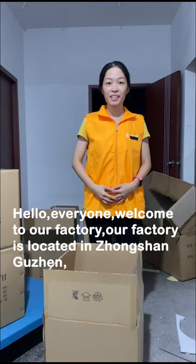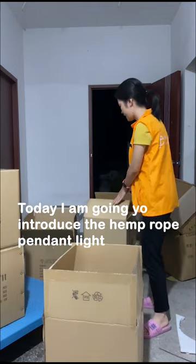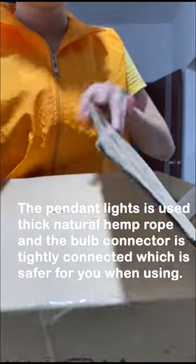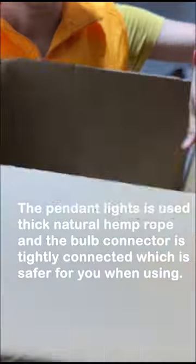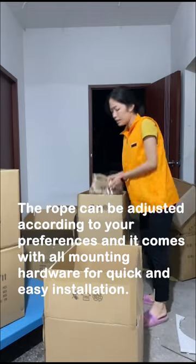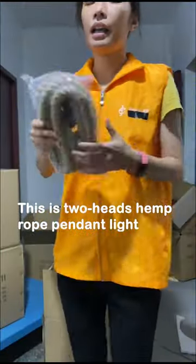Our factory is located in Zhongshan Guzheng. Today I'm going to introduce the hemlock pendant light. The pendant light uses thick natural hemlock and the barb connector is tightly connected, which is safer for you when using. The rope can be adjusted according to your preference and it comes with all mounting hardware for quick and easy installation. This is two hemlock pendant light.